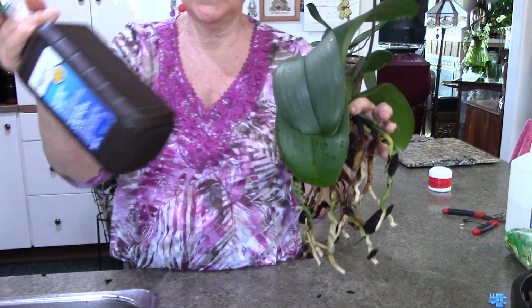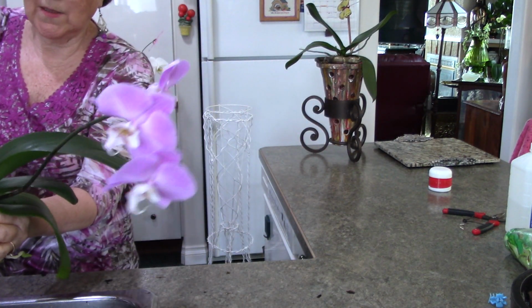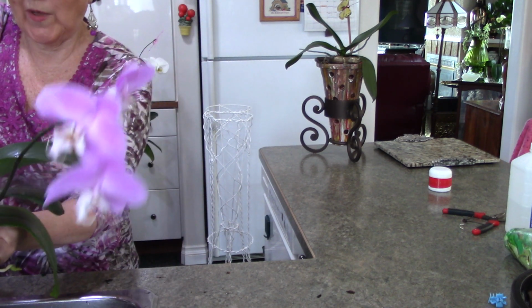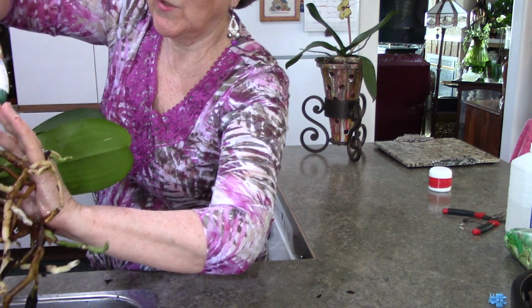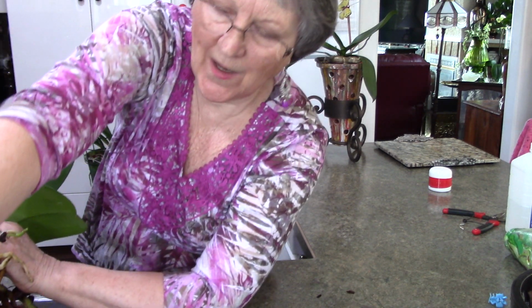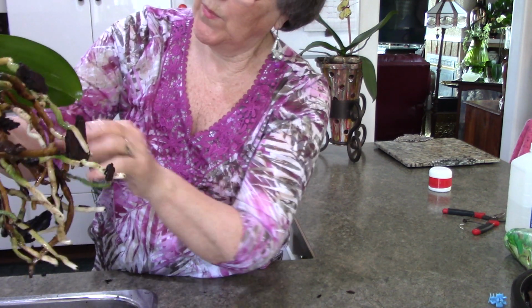So what I'm going to do is give it a little spray of hydrogen peroxide, because this does not hurt any part of the plant. The bugs don't like it though. And just around the root system, I don't like to use cinnamon unless I have to. One reason I don't cut roots too often anymore is that I just leave the filament and pull them off.